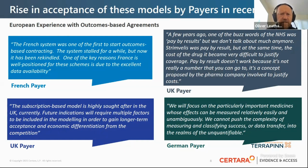The system stalled for a while with changing governments, but it's now in a good place again. And one of the great things about the French system is that it's got excellent patient level data, so it's very easy to track the performance of a product in the real world. My colleague Nadia is going to talk a little bit more about the SNDS database today.